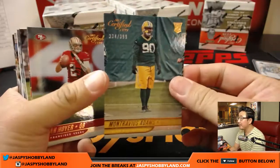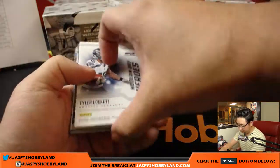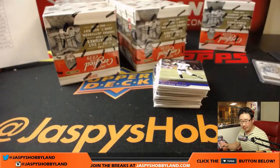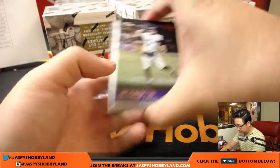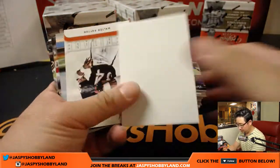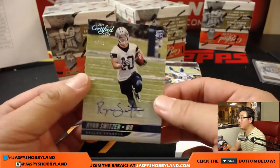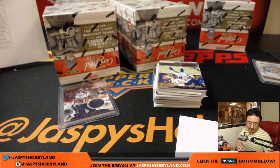Montravius Adams out of 399 for the Packers. We got modern day heroes, Tyler Lockett. The modern day speedster going to Sky and the Seahawks. And we have Ryan Switzer, 7 out of 99 for Garrett and the Cowboys. Nice.